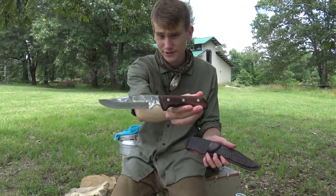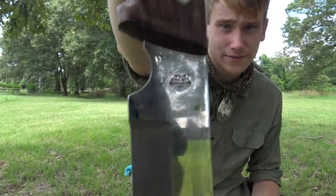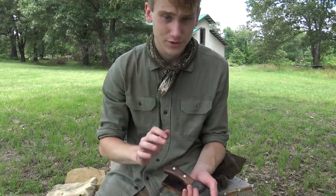This is what it looks like. It's some stainless steel knife. It says it's made in the USA. So it's pretty good. It's about this thick, if you can tell, should work fine.